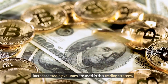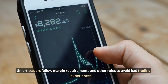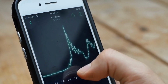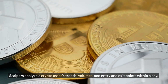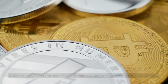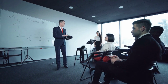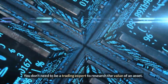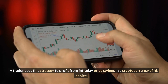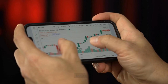2. Increased trading volumes are used in this trading strategy. Smart traders follow margin requirements and other rules to avoid bad trading experiences. Scalpers analyze a crypto asset's trends, volumes, and entry and exit points within a day. One of the best trading strategies is primary research. You don't need to be a trading expert to research the value of an asset. A trader uses this strategy to profit from intraday price swings in a cryptocurrency of his choice.